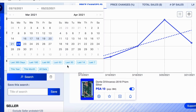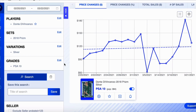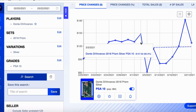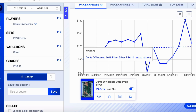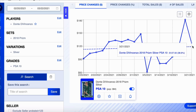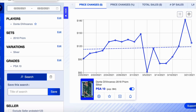Let's pull this one back 30 days. Because you know what that DeAndre Ayton made me think? I wonder what's going on over the last 30 days. Let's see. So it was going up quite a bit. I mean, on a nice steady trajectory. And then dipped. And then 115, then dip. And now it's working its way back up. And then a dip. That looks like a ride I don't want a part of.